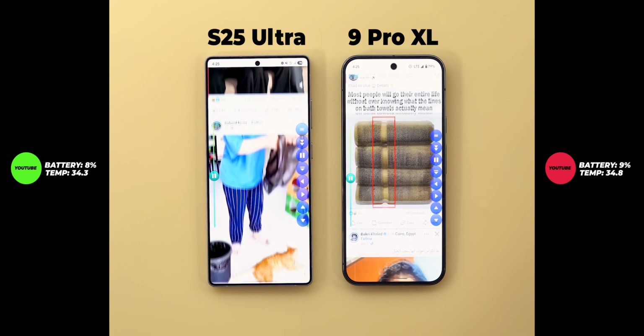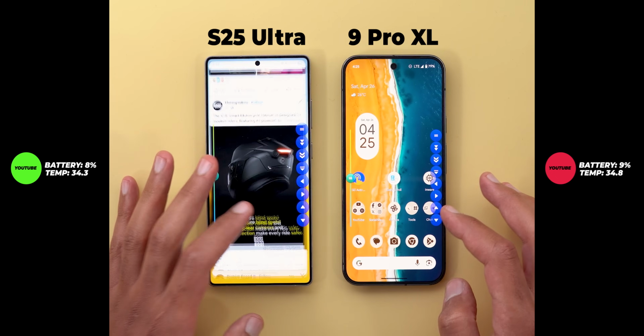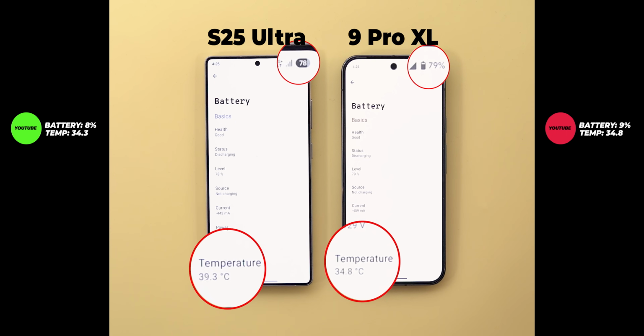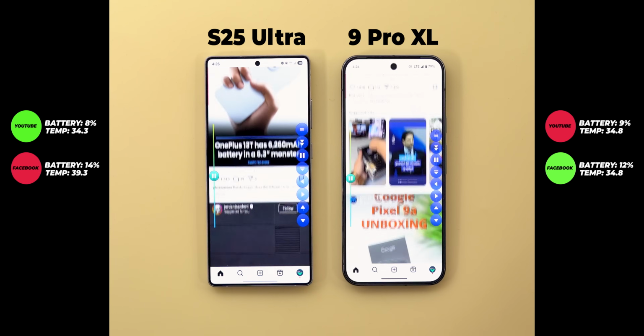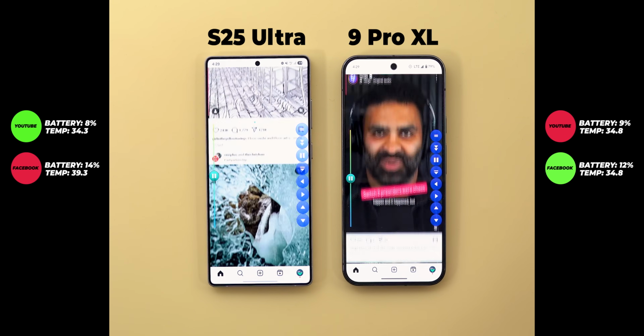So let's see which one will do it better. After 1 full hour of Facebook scrolling, the 9 Pro XL didn't only close the 1% gap of the YouTube test, but it's ahead by 1%, consuming only 12% battery. In contrast, the S25 Ultra consumed 14% to be at 78% battery. Not only this, but the S25 Ultra was 4.5 degrees hotter than the 9 Pro XL, which is totally unexpected. Now let's begin the third hour, which includes Instagram scrolling, so let's see if the trend will continue or the S25 Ultra will make a comeback.